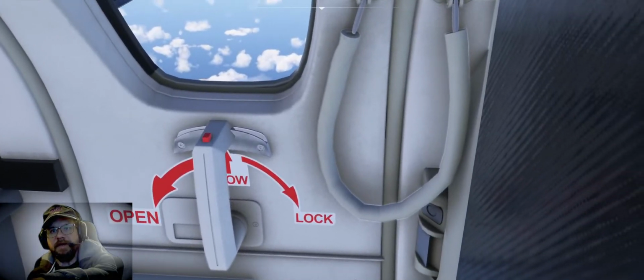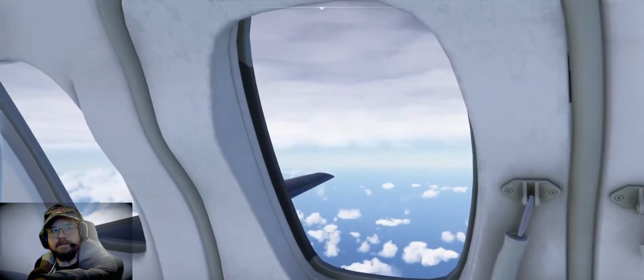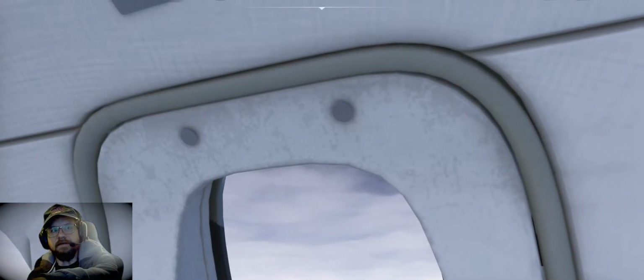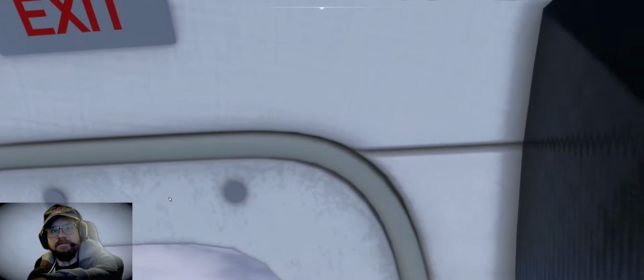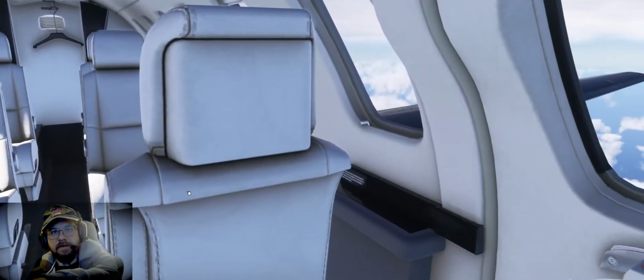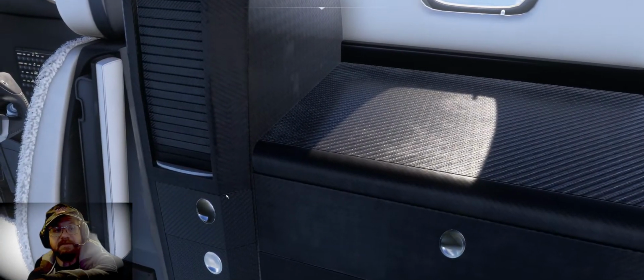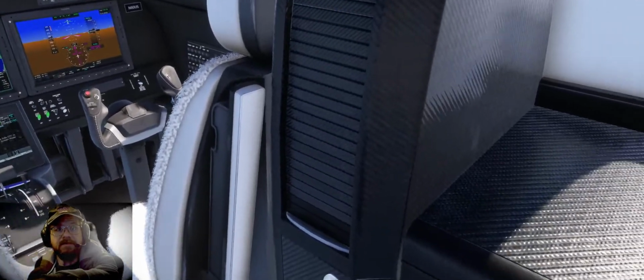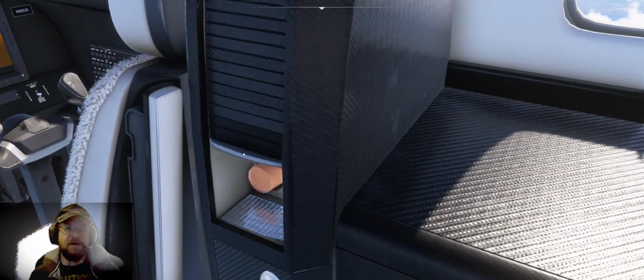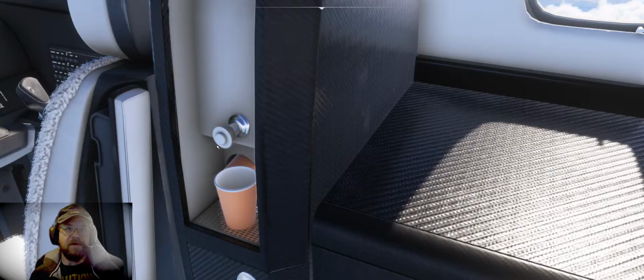So the texturing in the cabin is kind of low vis. Looks a little better than P3D. So I don't know why they did it that way. Maybe for performance. I don't know, but there's some cool things in here. First, we'll start off with the coffee maker. Get a cup of coffee, anyone? I know I could use one.